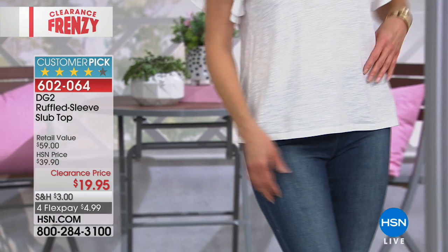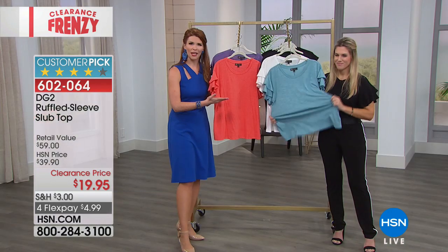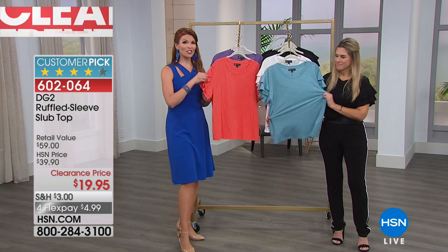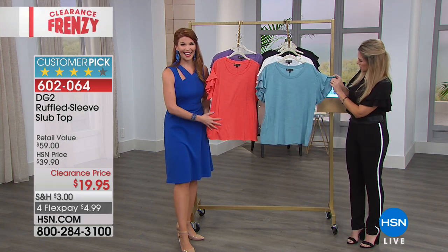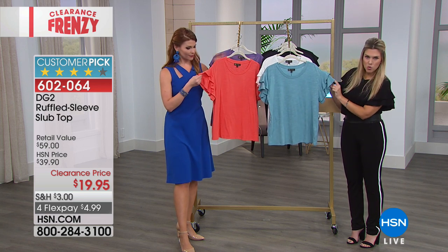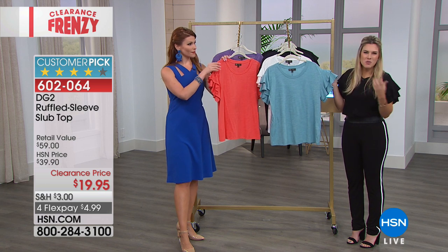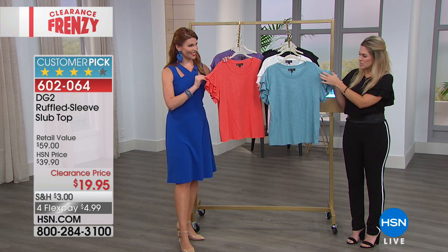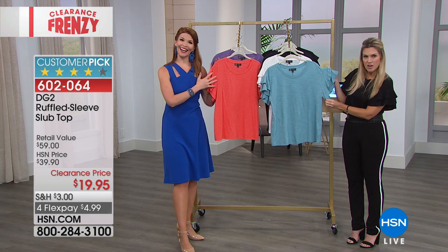Like you said, it's not too overbearing on the top, so it could almost mimic whatever you would pair a tank with. It just gives you that little extra in the sleeve that makes it so feminine. It's a double layer ruffle, which is just enough. It's perfect, and they're wider, so when you think of a ruffle, you don't think of a little girl. This is feminine and pretty and very dainty, and it goes in the front and in the back.